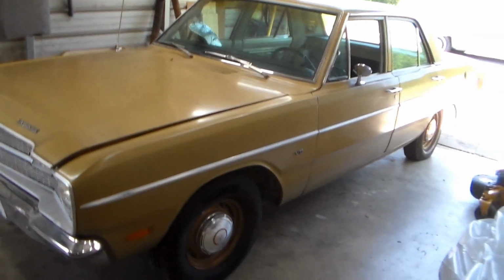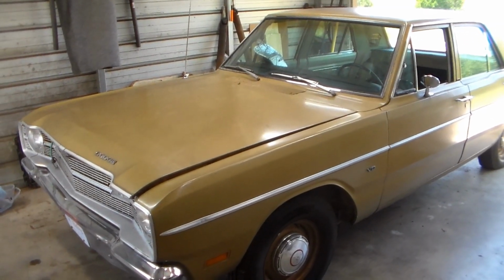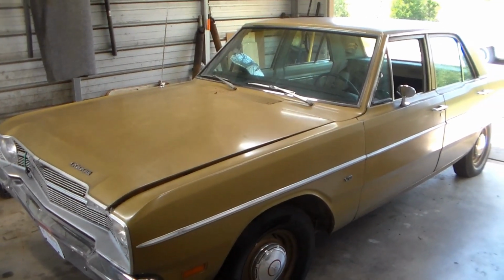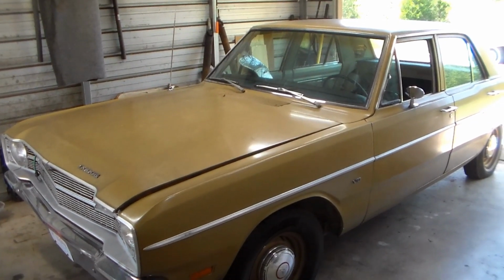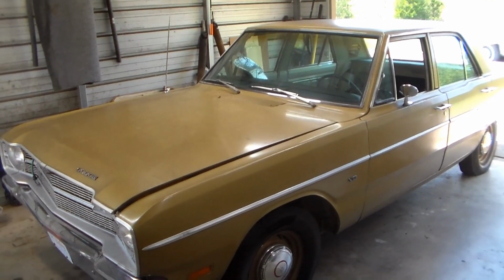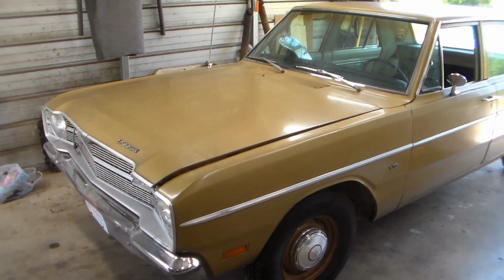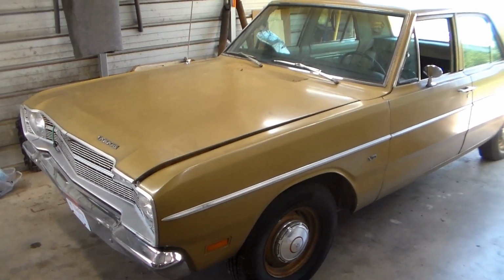But the problem with it, the reason why it's in here, is the engine has to come out of it, because it's got bad freeze plugs, and especially one between the engine and the transmission, which cannot be fixed without taking the engine or the transmission or both of those out. And I figure since it needs that, might as well take them out and evaluate them, see if they're any good.